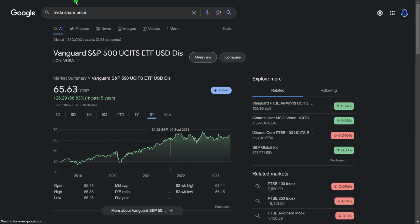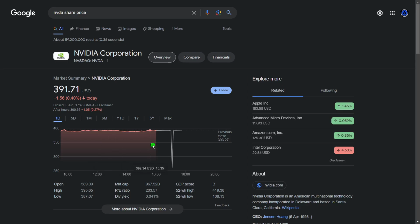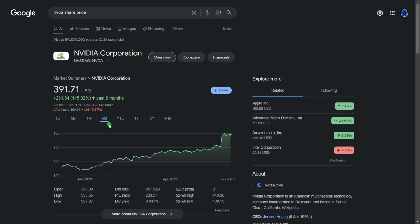And then if you look at other companies such as Nvidia, which is quite crazy actually, it is the fourth largest company, bigger than Google, bigger than Facebook, bigger than Berkshire, bigger than Tesla, bigger than JP Morgan, bigger than Exxon. And since the time I did my last video, the stock is up 40%. So that is definitely driving the S&P 500 up.